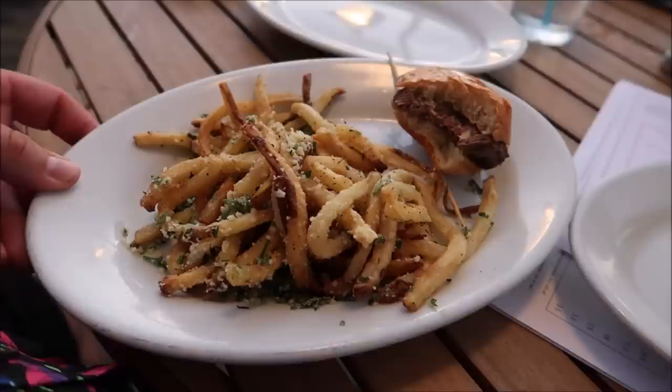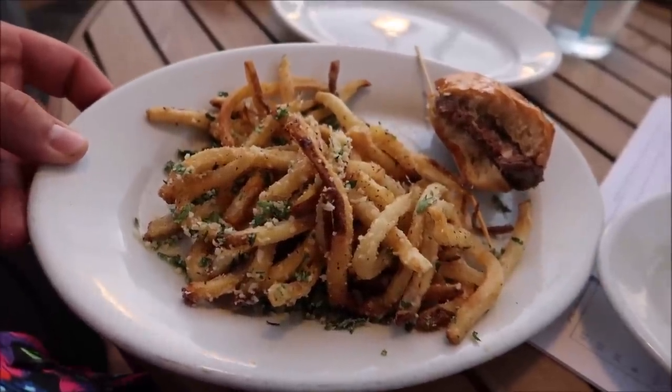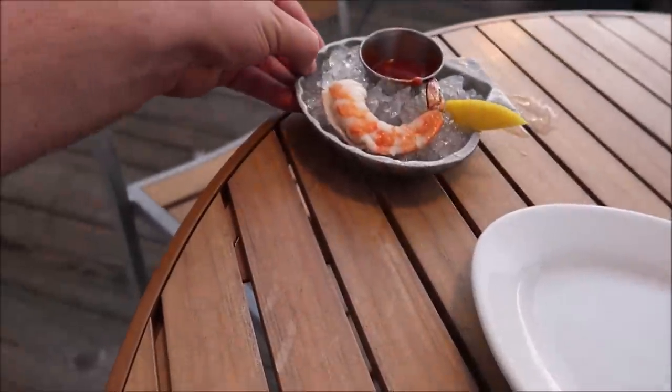So good. Honestly, there is not a better meal in Walt Disney World for under $10. If you guys know of something, let me know in the comments, but you can't beat this. No way. And then here comes my little Cortez shrimp.